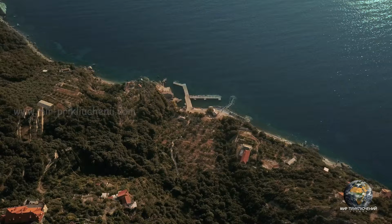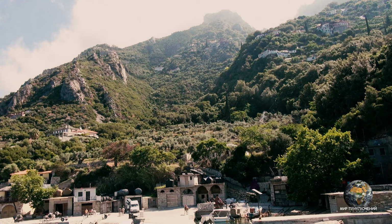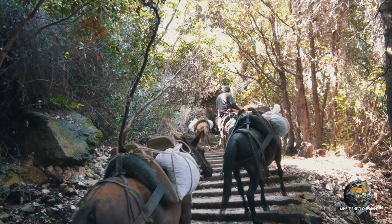We, together with the pilgrims who came on the ferry, are climbing the steep concrete steps to the Skete of Saint Anne. On the way, we are overtaken by mules laden with heavy loads, which are the only means of transport here.